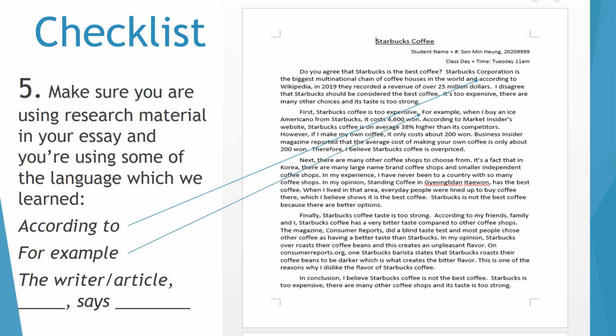For example, when I buy an ice Americano from Starbucks, it costs 4,601. Right, that one was the personal experience. You can see there, the next sentence is another according to. According to Market Insider's website. Okay, so make sure you tell us where you are getting the information from in your essay.